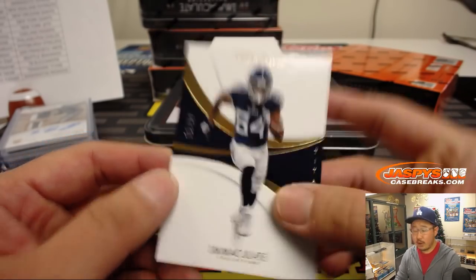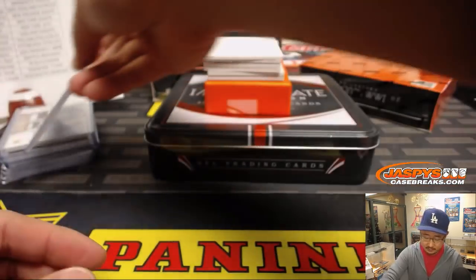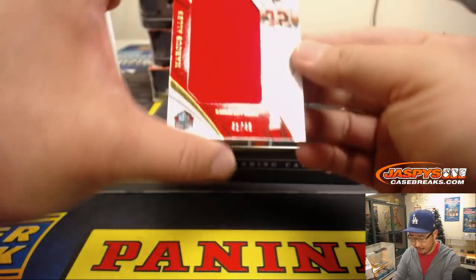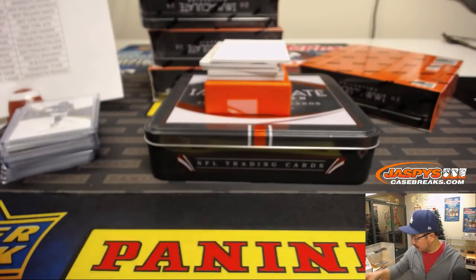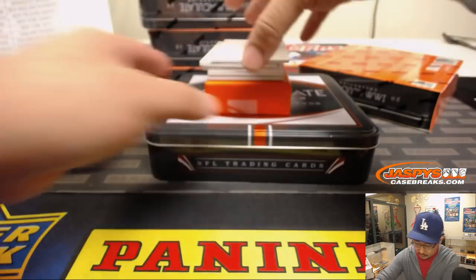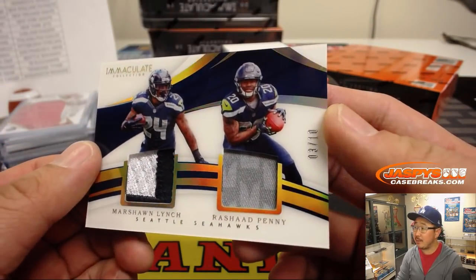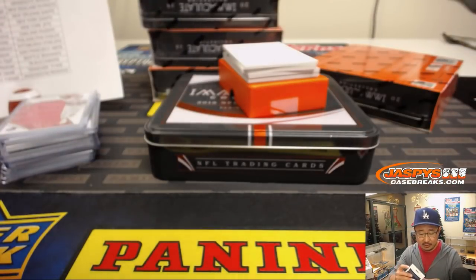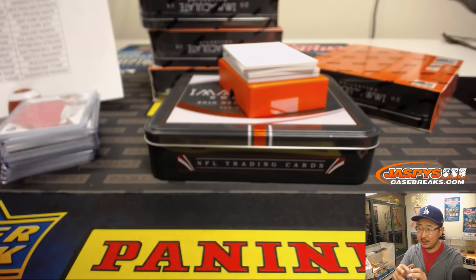All right, there's Corey Davis, 42 out of 99 for the Titans. That'll be for Scott V. You're welcome, Stephen K. Then we've got Marcus Allen, 41 out of 49. That'll be for Jason Lonner and the Chiefs. Nice. We got two Seahawks right here. Marshawn Lynch, Rashad Penny, 3 out of 10. Nice low number. Nice hit for Preston and the Seahawks. There you go, Preston.